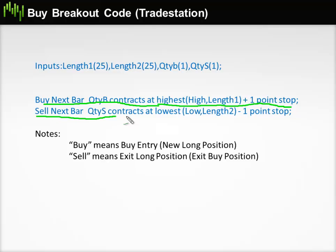Sell next bar. Sell actually has a connotation of exiting my long position. It's not actually initiating a new short position. It's not stop and reverse. This is selling out of my long position. So buy means buy entry, new long position. Sell means exit my buy position. So this is the code for a buy strategy.